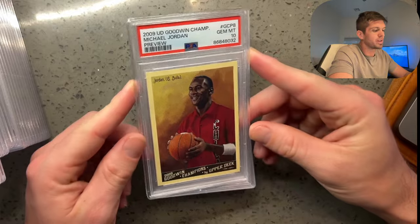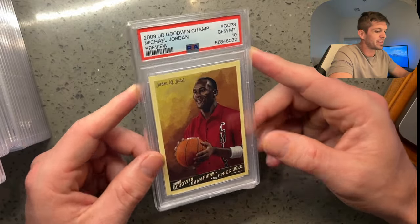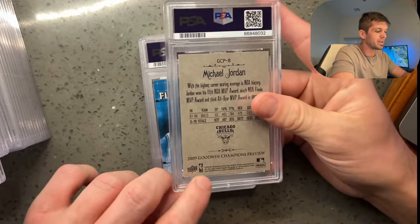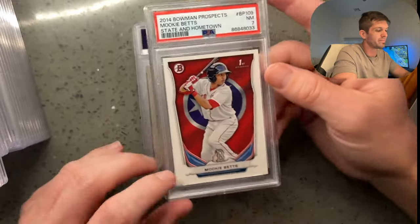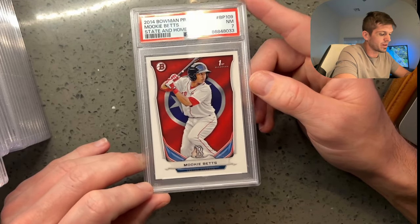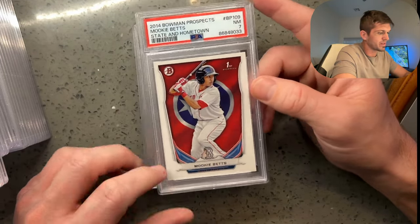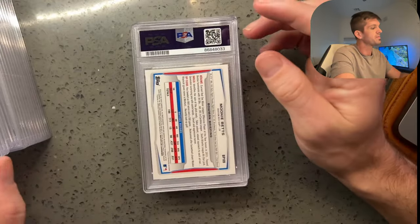Upper Deck Goodwin Champions Preview. Love this card. Love, love, love this card. Last year of Upper Deck as an official NBA licensed product. So love that Bulls uniform. Didn't do so hot on this. PSA 7, probably has maybe a corner issue or something like that. Looks like a surface dent right up there by the Bowman logo. So that'll be a cheapie.